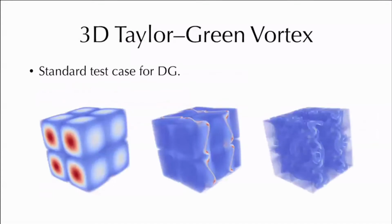So, 3D Taylor-Green Vortex, which is a very standard test case for DG and FR codes. You start off with an analytic initial condition inside a periodic box that consists of some large coherent structures, and then over time, those structures break down until viscosity does its thing and kills off the simulation.